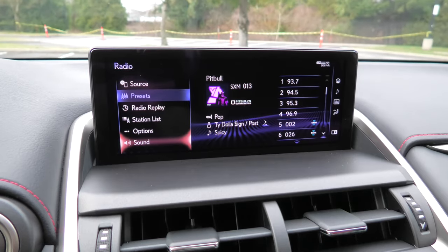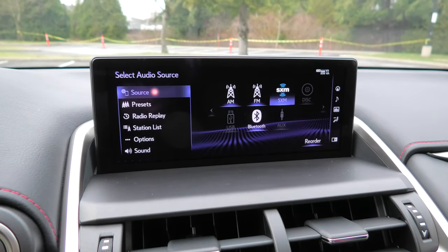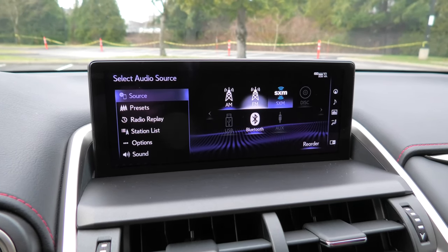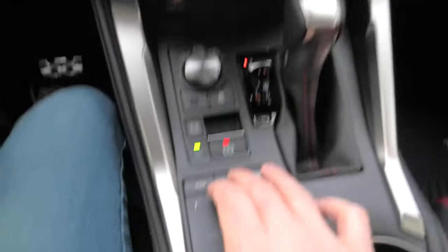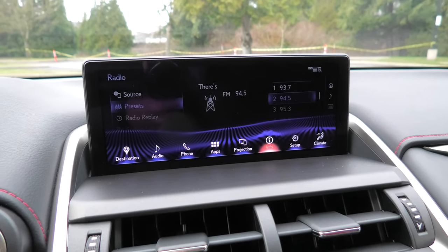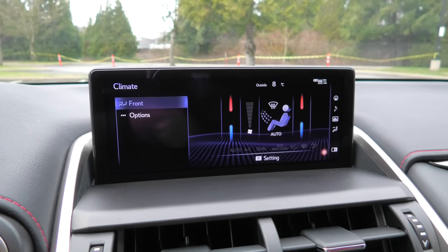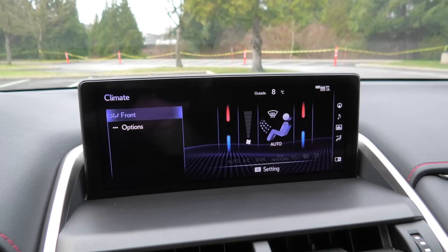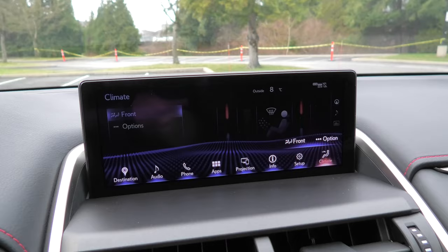This will take us to our XM radio, or all other different sources, AM, FM, Bluetooth, whatever you like. So there, you can go back. Again, if you press menu again, it'll take you back to the menu. From here you can go to climate options, for example. This will show you on the screen your current settings. If I press auto, that's what we get. I'll turn it off, go back to the menu.